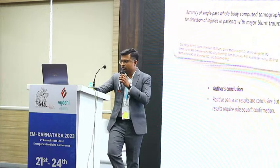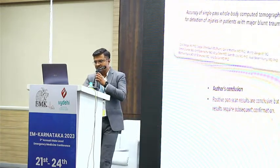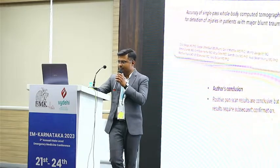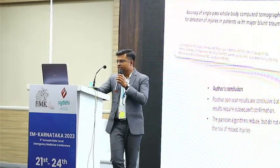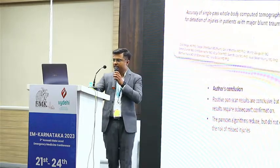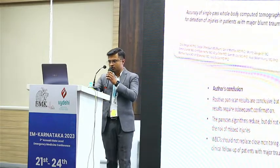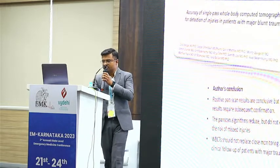With this, the authors concluded that positive PAN scan results are conclusive, but negative results need subsequent confirmation. The PAN scan algorithm reduces but does not eliminate the risk of missed injuries. The WBCT should not replace close monitoring and clinical follow-up of patients with major trauma.